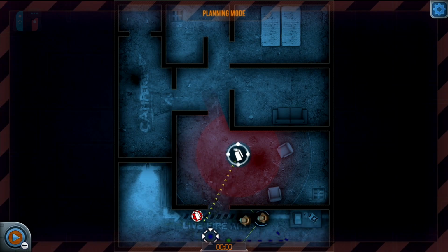We'll get the other guy here just coming around to check that. So I'm just planning out their moves at the moment, where they're going to walk, what they're going to do, what way they're going to face. So I want the guy behind there to sort of back up his mate and then to face into the room. After the flashbang is dealt, you press the minus button to switch between planning and live phase.